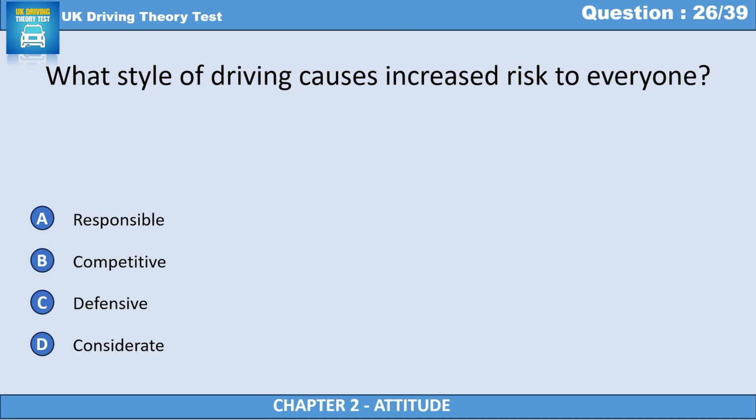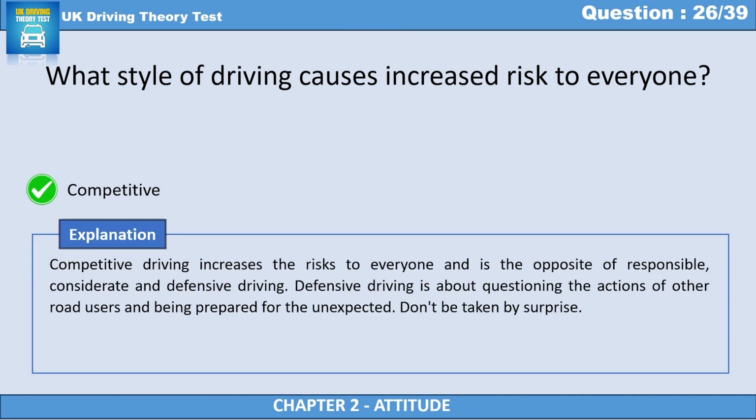B. Competitive driving. Explanation. Competitive driving increases the risks to everyone and is the opposite of responsible, considerate, and defensive driving. Defensive driving is about questioning the actions of other road users and being prepared for the unexpected. Don't be taken by surprise.